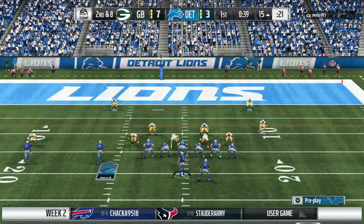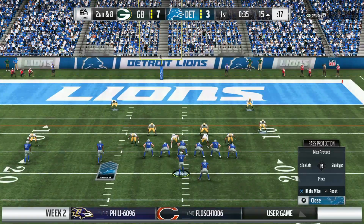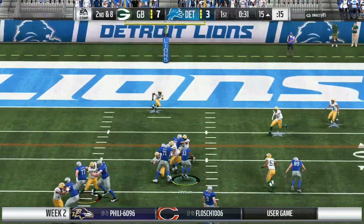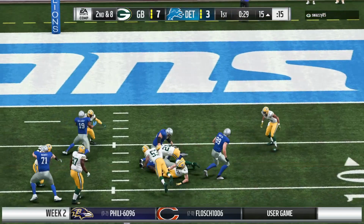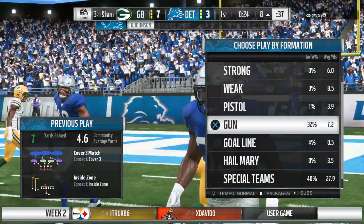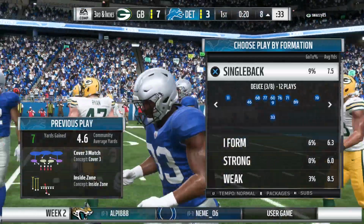Trips. 50. They'll run it now out of the gun. And effective running here. He'll take it down inside the 10. It'll go as a gain of 7 on the play, and it sets up a 3rd and inches situation.